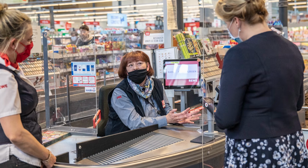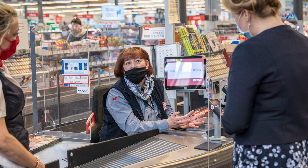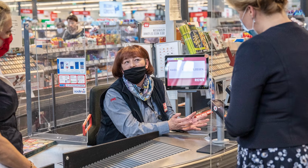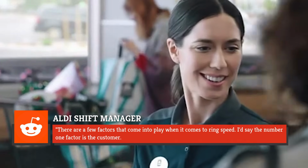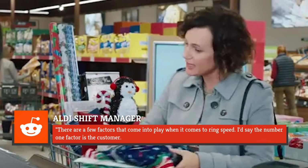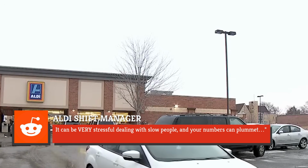As a customer, you might notice that Aldi cashiers have other tricks up their sleeve to make their ring speed even faster. An Aldi shift manager described their tricks on the same Reddit thread, saying, "There are a few factors that come into play when it comes to ring speed. I'd say the number one factor is the customer. It can be very stressful dealing with slow people, and your numbers can plummet."